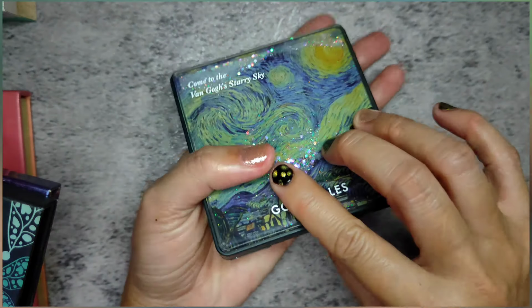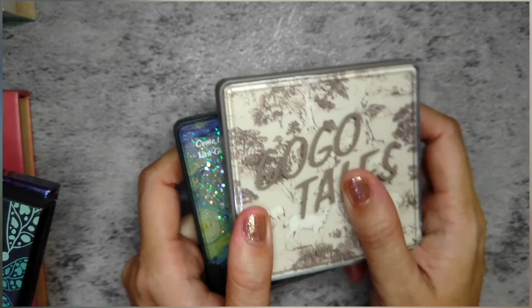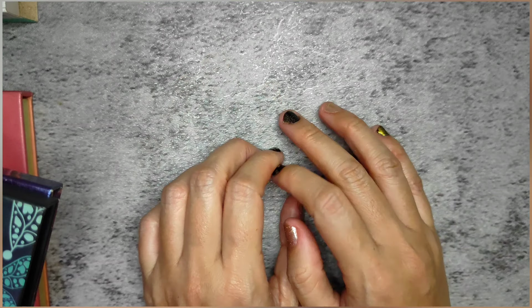So yeah, I'm keeping both of these palettes, and I plan to buy more because I am starting to really love Gogo Tales as a brand.